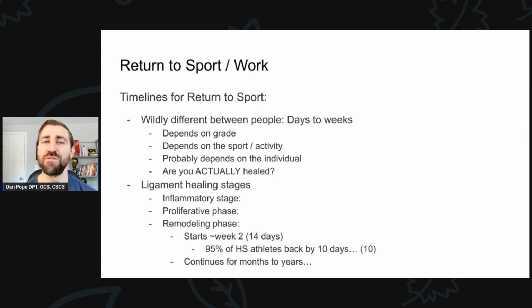Now, these stages are very different based on the ligament. If you have a ligament inside a joint, that's going to take a little bit longer. So these numbers are probably going to vary quite a bit. But the remodeling phase starts around 2 weeks and extends for years after someone has an injury. However, the majority of your athletes are getting back within 10 days. Are you actually healed in that ligament before you're returning to sport? I think undoubtedly, no. We're probably not fully recovered in that ligament before we're sending our athletes back.